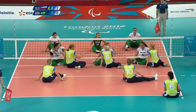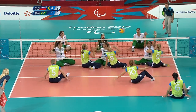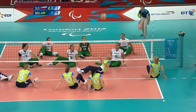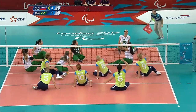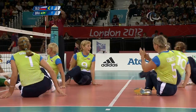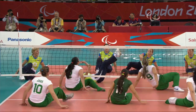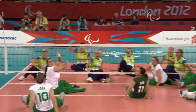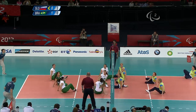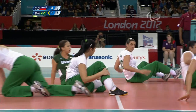Well, Slovenia, after a poor start to this game, ended that first set quite strongly, and they've raced into a 2-0 lead. And Brazil is scrambling here. That's beautifully set. Wonderful point from the Slovenians. Looks like they've really taken heart from their comeback in the first set, even though they eventually lost it. Now they've lost the serve, though. First point to the Brazilians.